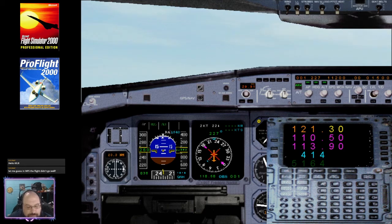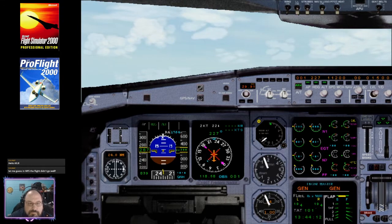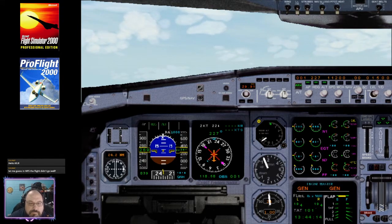Departure, F1-9090. Roger, F1-9090, radar contact, altimeter ED229081.